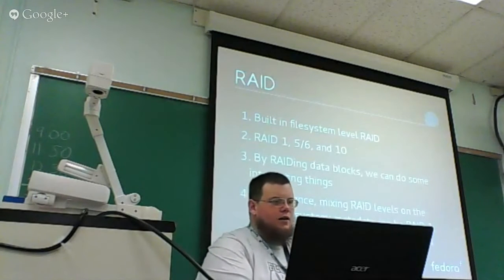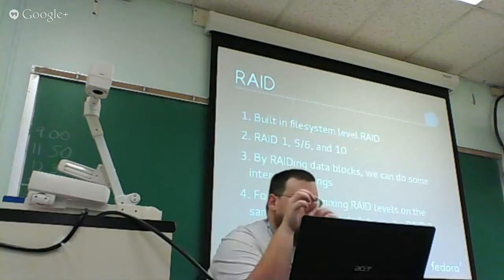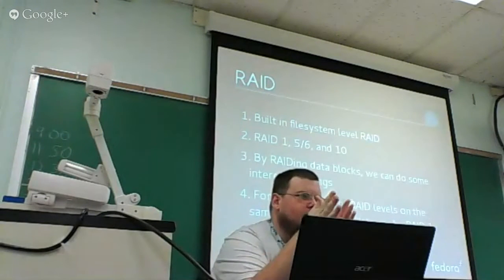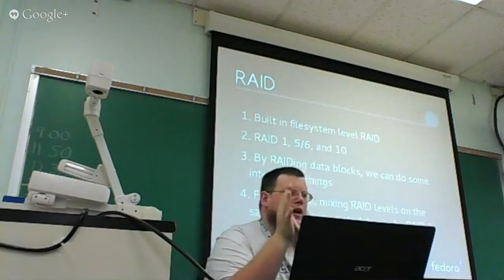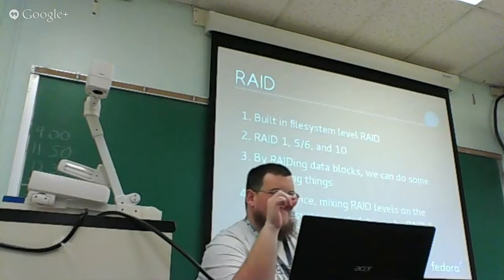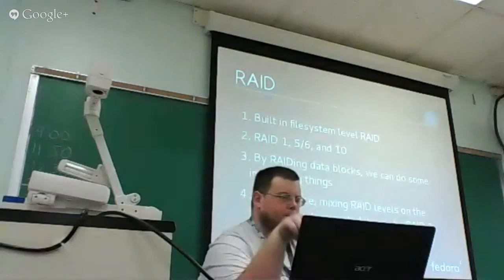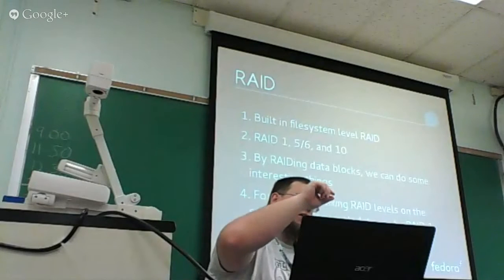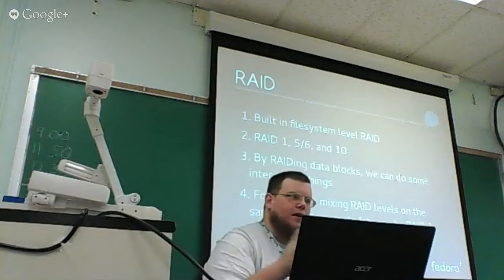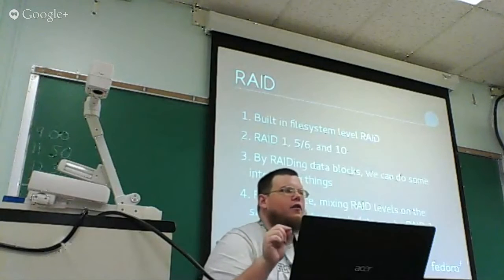It has built-in RAID. When you make your file system, you can tell it to RAID two disks together. It's a software RAID, but it's a file system level software RAID. Because of that, you can do some really cool things. You can say your metadata is just RAID 1, but your actual data could be RAID 10, or some combination thereof. You can also set the RAID level on the individual files on the file system.